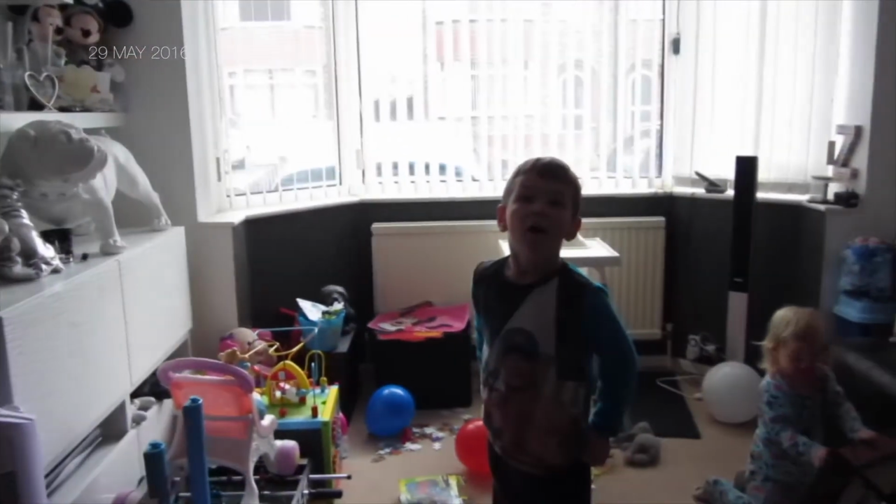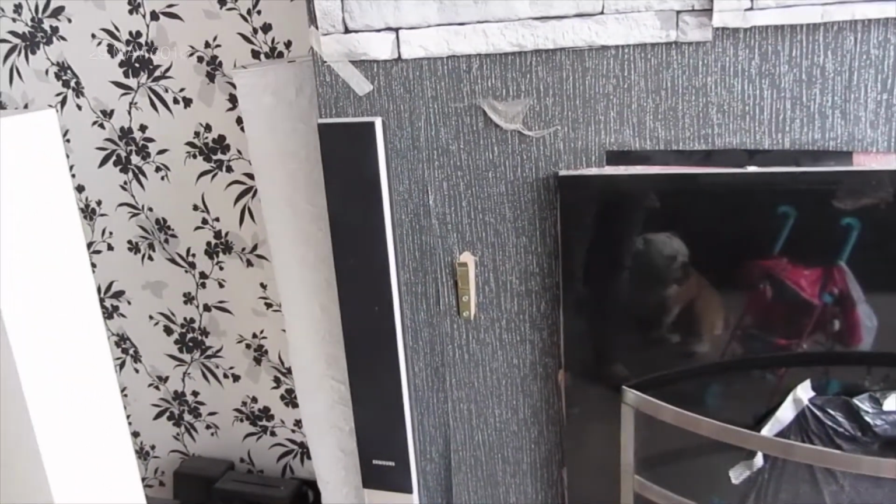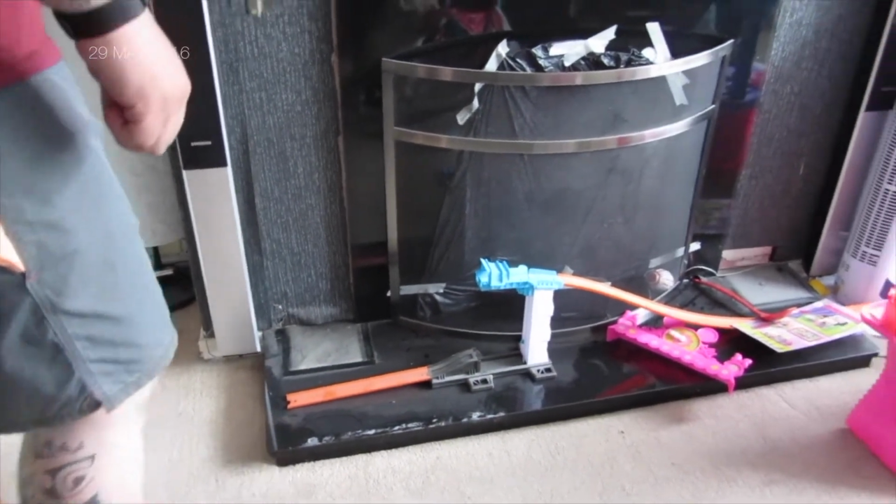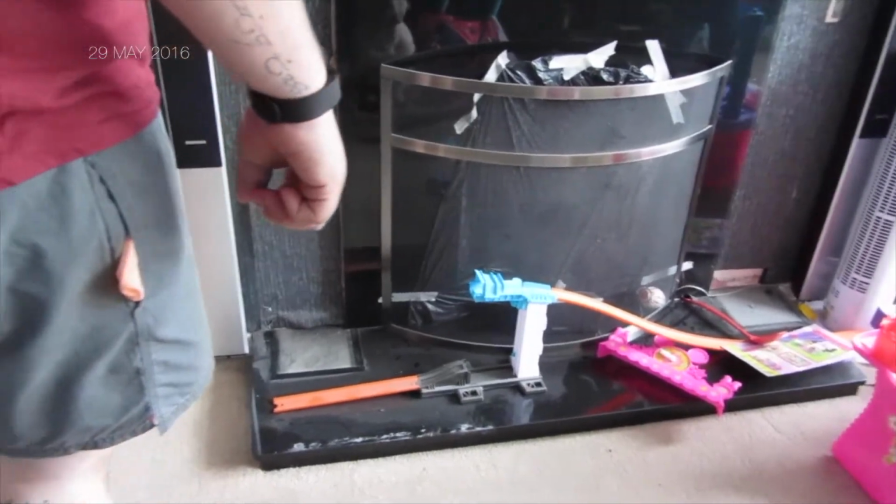Yeah, but then if I do that now, then we've got nothing to block that hole for, haven't we? Oh, no, yeah. Just leave it then. Bye, fire. That'll probably just come out. See if that can come out then. That should be on a hook, shouldn't it? No, that won't be. Got all that dust.